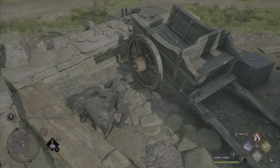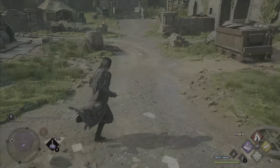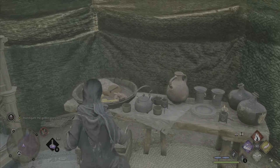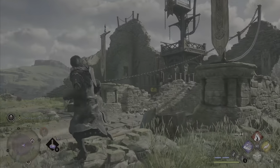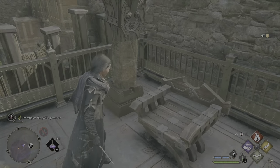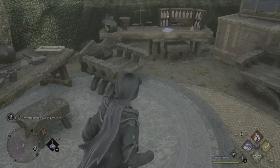Why am I investigating? It's all orange right here. I have no clue. And Professor Fig ain't saying nothing. There goes another chest. It's a chair. Anything in the tent? Oh yeah, there it is.